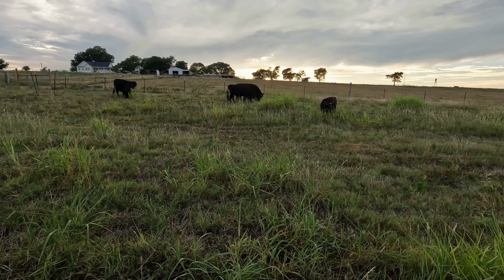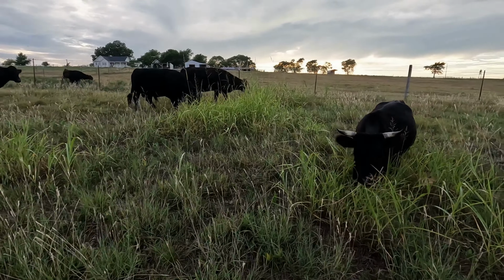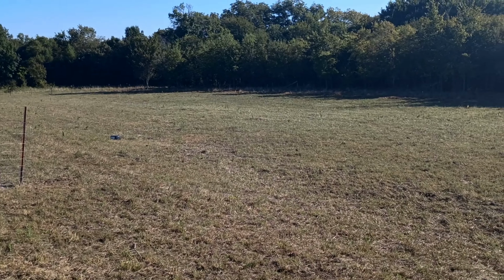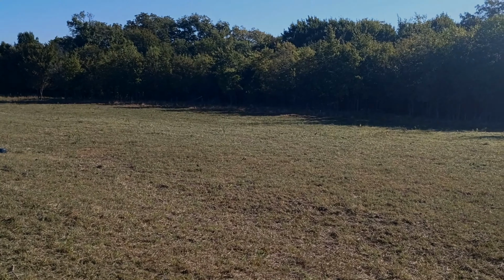One or 2 acres seems like a lot when you live on less than a quarter of an acre in town, but it's really not much and it doesn't take long before it's pretty well consumed. Here we are just a couple weeks later. In the meantime, we've been working on the next area.